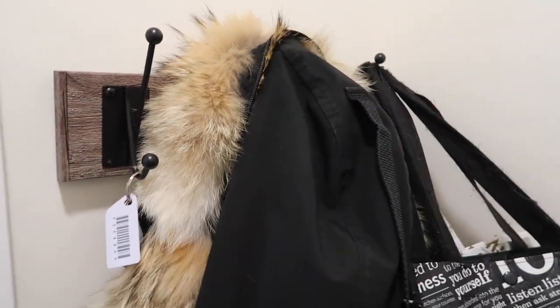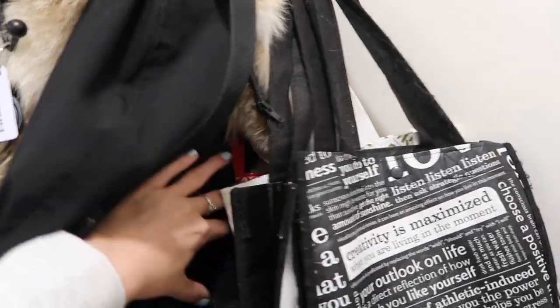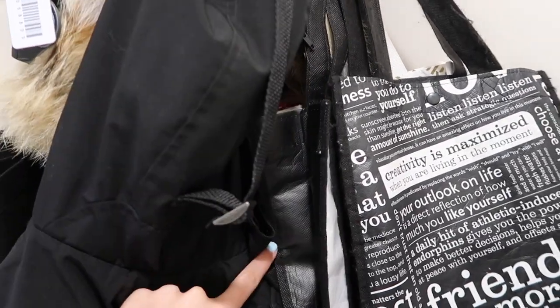I'm not sure where this is from, but I have my winter coat. It needs to get dry cleaned and then put away. And then I just have some Lulu bags and some grocery bags to quickly take. So that's everything in my pantry. And then if you turn, well actually, we'll start right here.